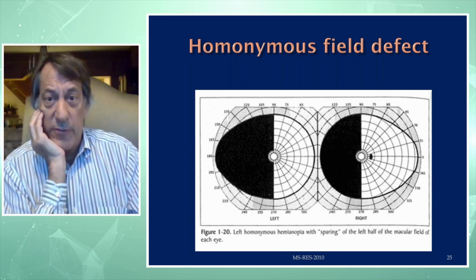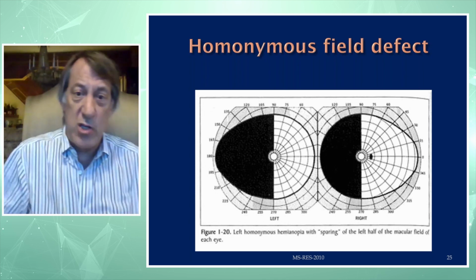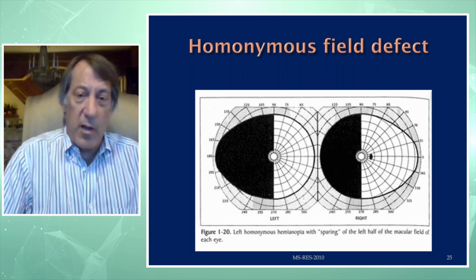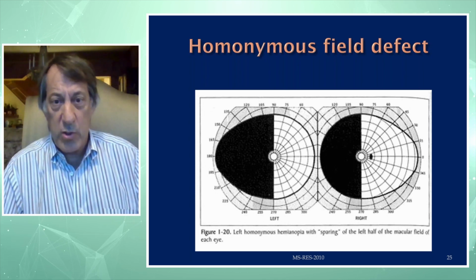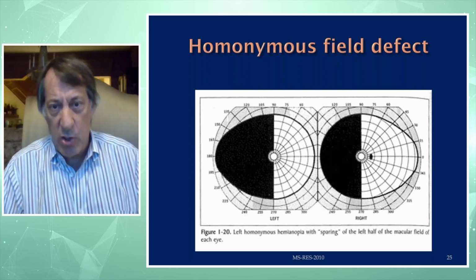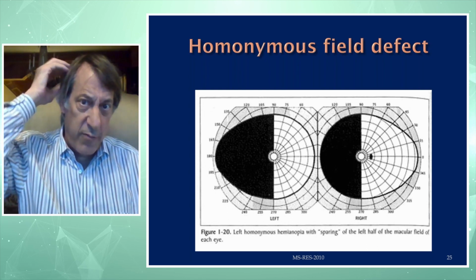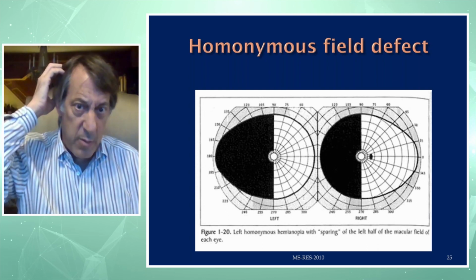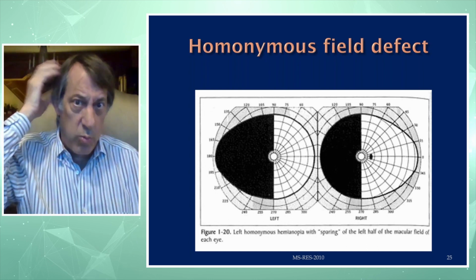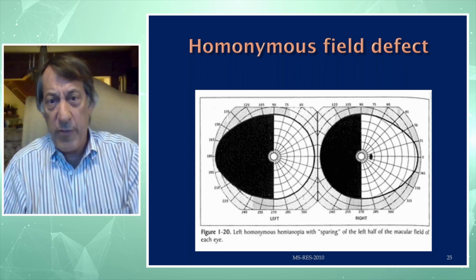Homonymous field defect. It's a funny word, but it means the same portion of the visual field is affected in each eye. So this is a diagram of a visual field, or what a person sees, and where it's white, they see. Where it's black or dark, they don't see. So if you get an MS plaque affecting further back in the visual pathways in the brain, if you affect the right side of your brain, that'll affect the left half of vision.